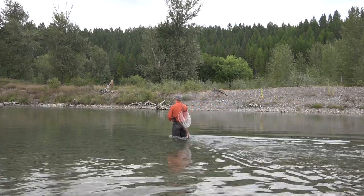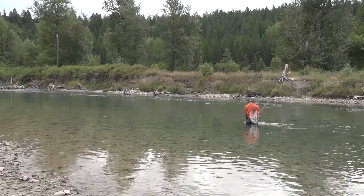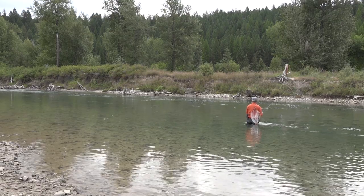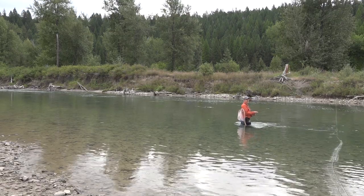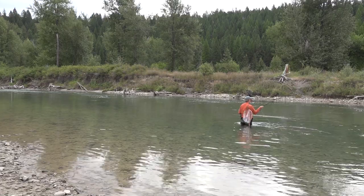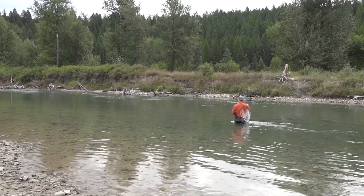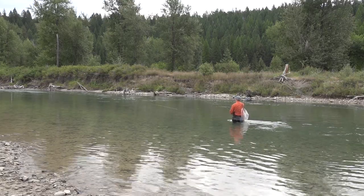Yeah. Steve moved out into the pool and made a cast. Oh, yeah. Oh, shoot. That might have been a good fish, the way it slurped like that. Yeah. Shoot. Man, I heard another big rise down there somewhere.